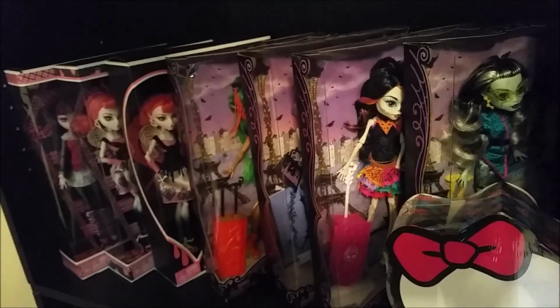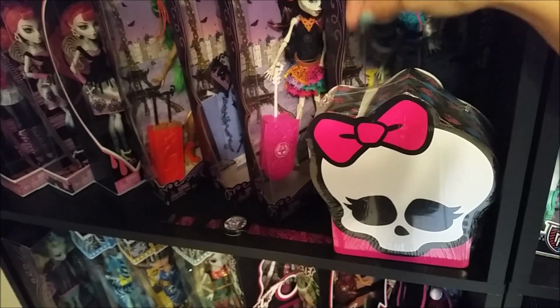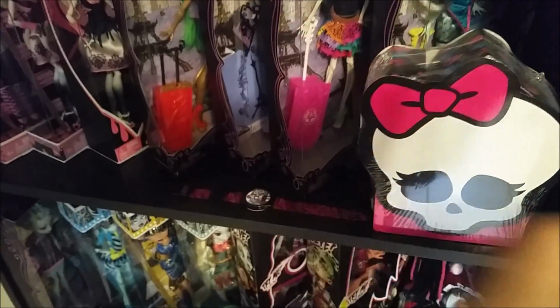And I love collecting little random Monster High memorabilia. So I've got the bank, it's kind of like a bank that you can also put, what is it called, Valentine's Day cards in. I've got a watch. And I have a bunch of stuff randomly mixed throughout.